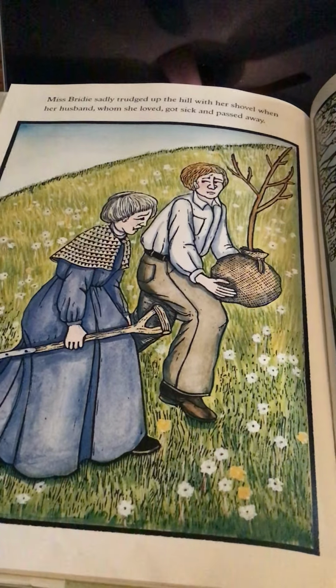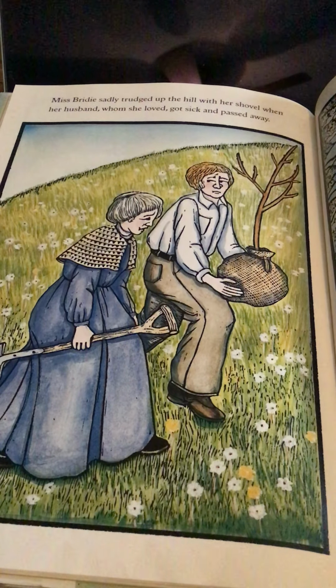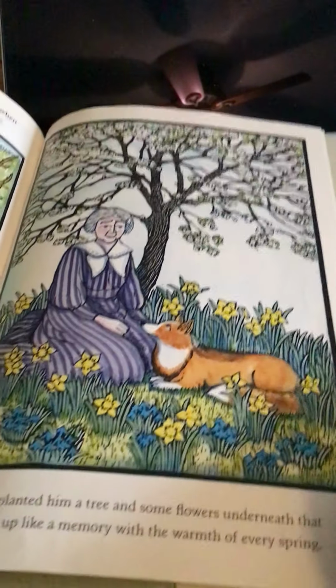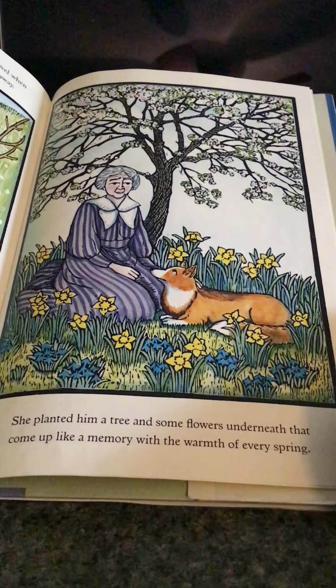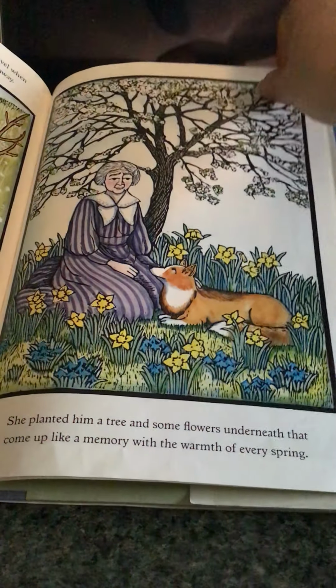Miss Bridie sadly trudged up the hill with her shovel when her husband, whom she loved, got sick and passed away. She planted him a tree and some flowers underneath that came up like a memory with the warmth of every spring.